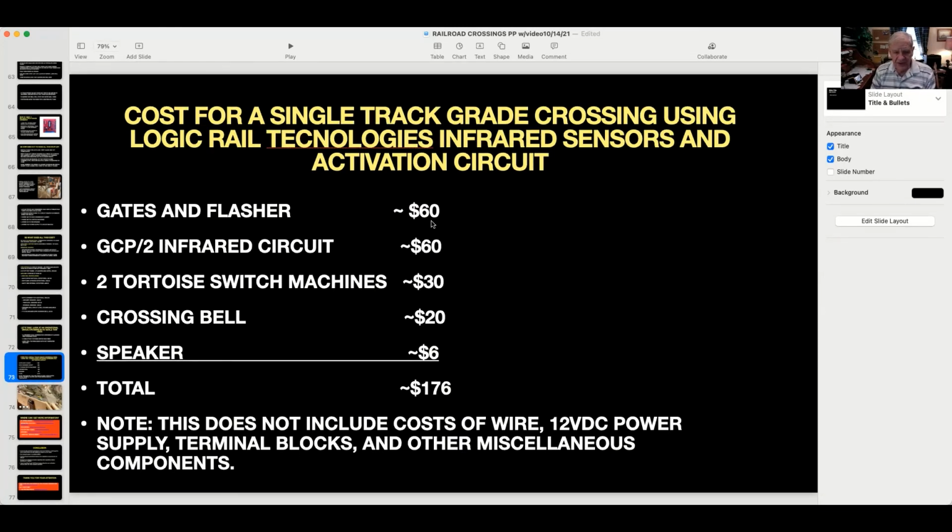So the gates and flasher, I said, are going to be about 60 bucks. This is variable though. If you bought the Walthers ones, I think you can buy the flashers for about $29. And if you just made your own gates, then that would be cut in half. Or if you bought the Tyco ones for 10 bucks or something and put them on the Walthers ones, again, that would only be about $40 instead of 60.